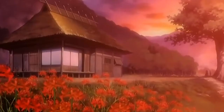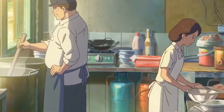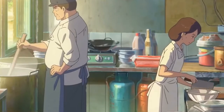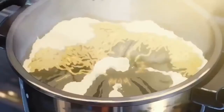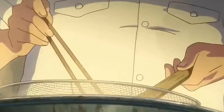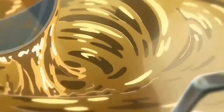A small side note, but the red spider lily, despite being very poisonous, can actually be eaten if prepared properly. Please don't try this at home, but by soaking the flowers and changing the water multiple times, parts of the flower can be eaten. This was done mainly during times of famine because of the high risk of poisoning. And again, another negative connotation for this flower.